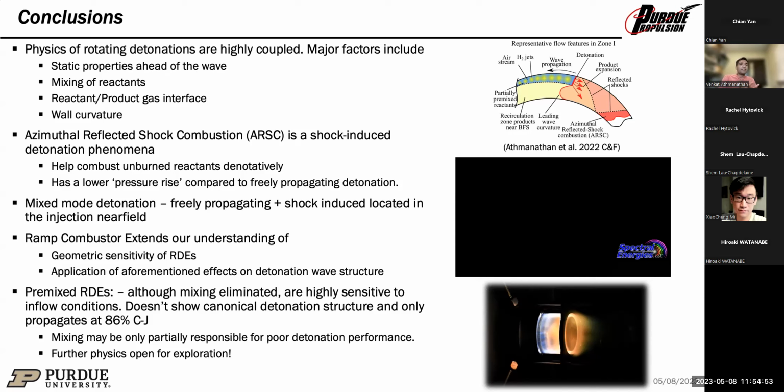And then the last extension that we did from all of that understanding was we went to a premixed RDE, and we showed ourselves, first, that the premixed RDE does not produce a detonation wave that's very canonical. The wave only travels at 86% of CJ, and mixing is not just the primary loss mechanism accounting for most of the loss we see in an RDE. Other things like static property and geometry are probably more important. So the physics is open to explore, and anybody is welcome to do that.